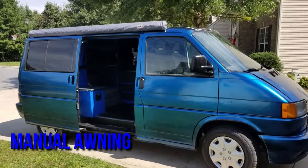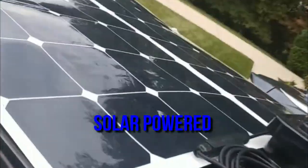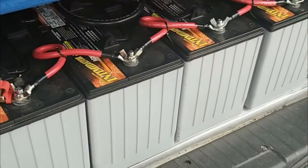The passenger side is equipped with an awning that extends the usable workspace and allows the client to sell artwork nearly anywhere. The mobile studio has a 30-amp hookup for boondocking, but is also powered by 480 watts of solar power on the roof and a large battery bank in the rear.